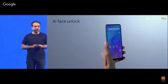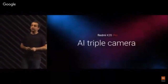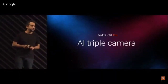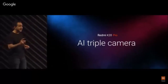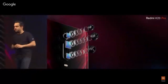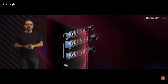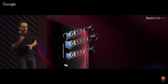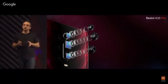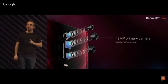Now, let's move to the back. That's where the fun starts. You've got AI triple camera, again, a first for Redmi series in India. And these cameras are interesting, actually. We've got three cameras. However, there's been a little trend of sorts where you put triple camera, but one camera is pretty much not doing anything, right? You call it depth. We decided not to have that. Pretty much like in Xiaomi India, everyone has a job. For these cameras, each camera has a very critical job to do.